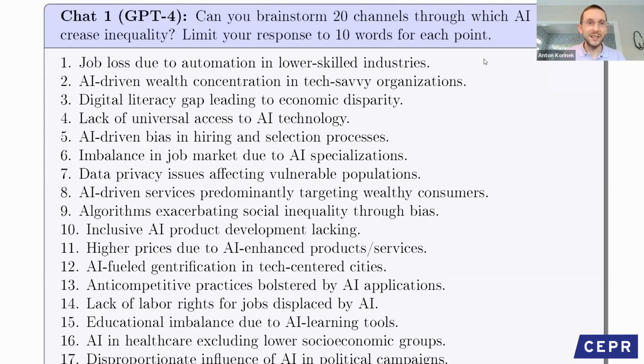So this is the first exhibit in the paper. I'm asking GPT-4, can you brainstorm 20 channels through which AI may increase inequality? And then I'm asking it to limit its response so that I can fit it on one page. And you can see that GPT-4 came up with a long list of things, many of which are honestly pretty generic, some of which I honestly didn't really think about.